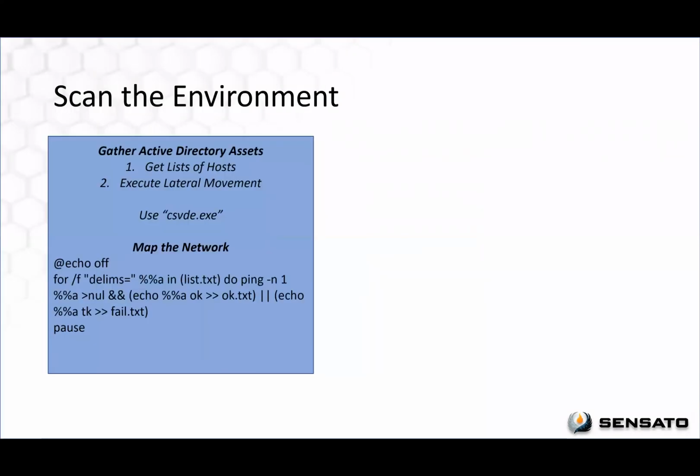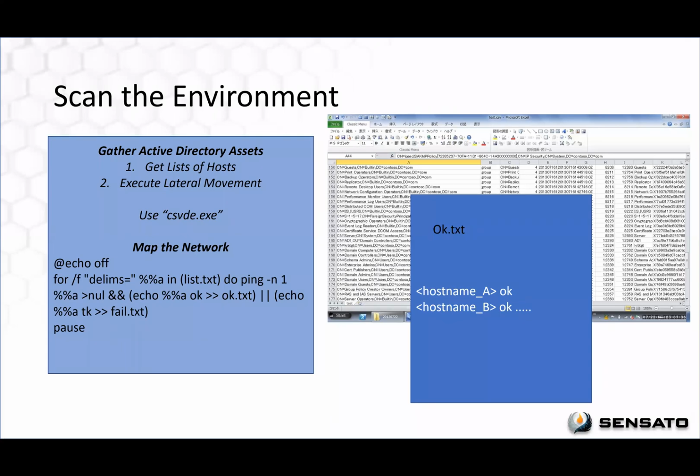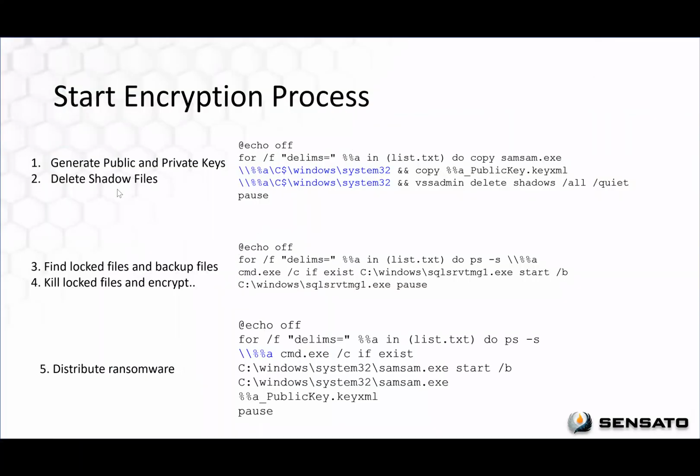So once we get a list of the hosts, we go ahead and execute lateral movement. We have this little executable we run, and we begin mapping the network. And this little for loop here just maps our network and our drives. That's how we find out how to go through and actually grab the different files. We then go ahead and generate the public and private keys. This is what this does here. This is pretty straightforward code.